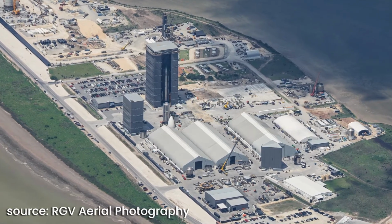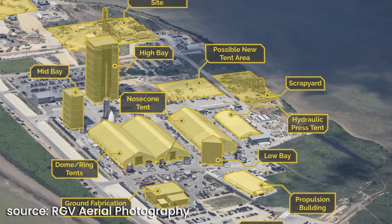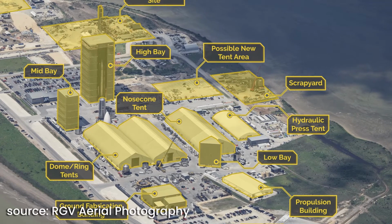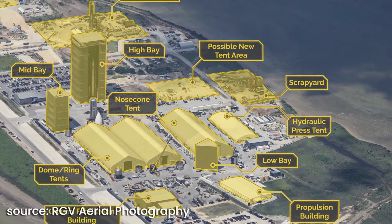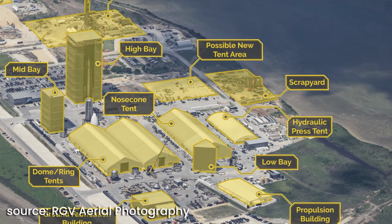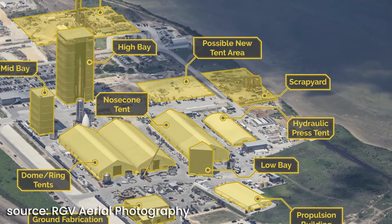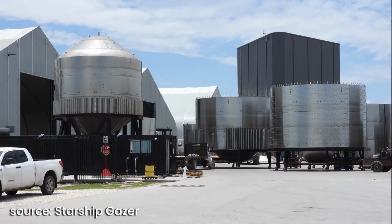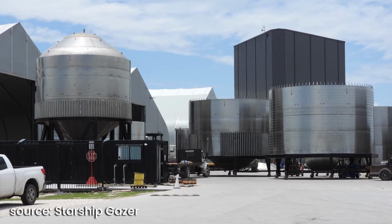Otherwise, the rocket could potentially be compromised. Another on-site structure is called the Hydraulic Press Workshop Tent. Inside this tent, technicians have bands of shipped-in stainless steel, 301 to 304 plates, in order to craft those all-important fuel tank domes. Water cutting is used to trim the steel, a process that presents its own challenges.